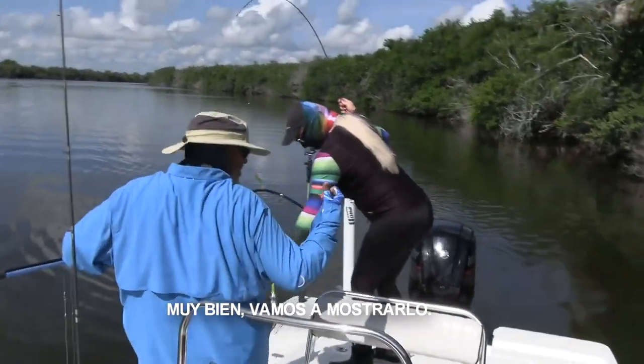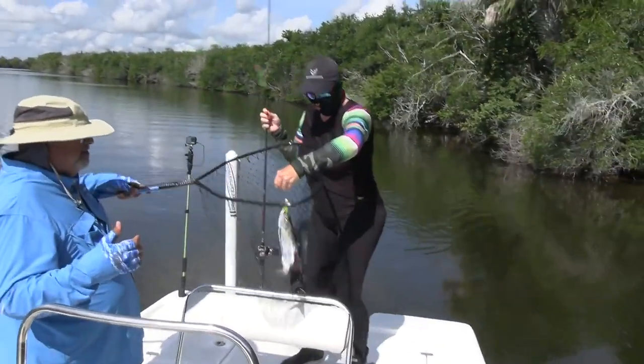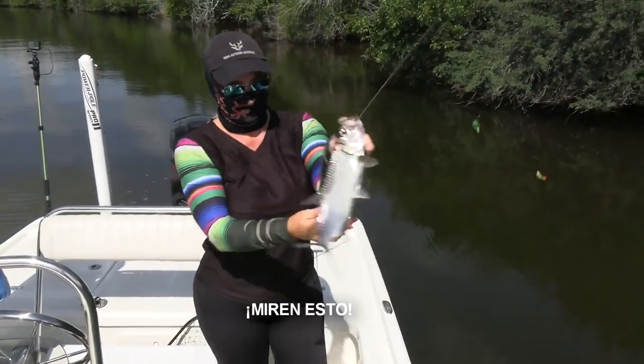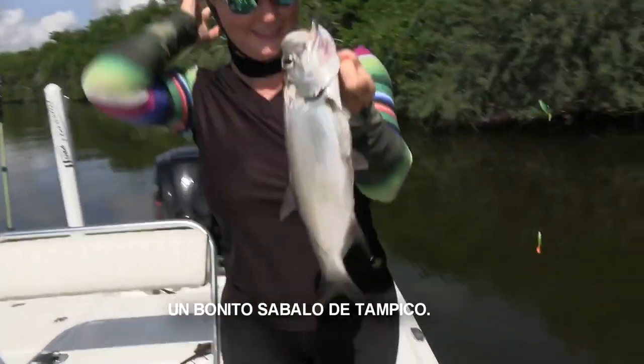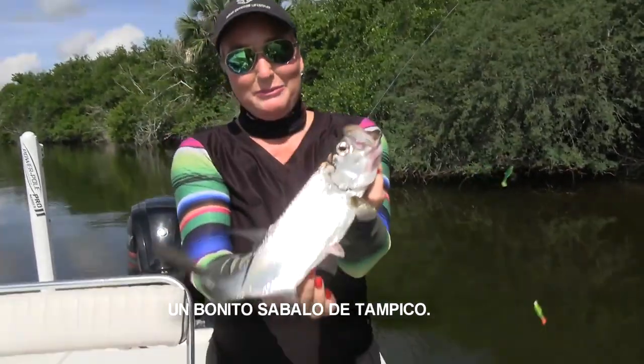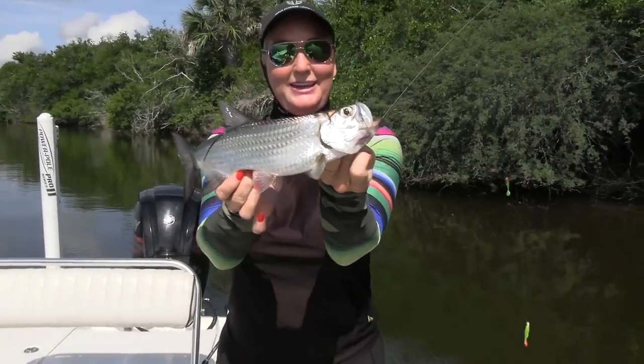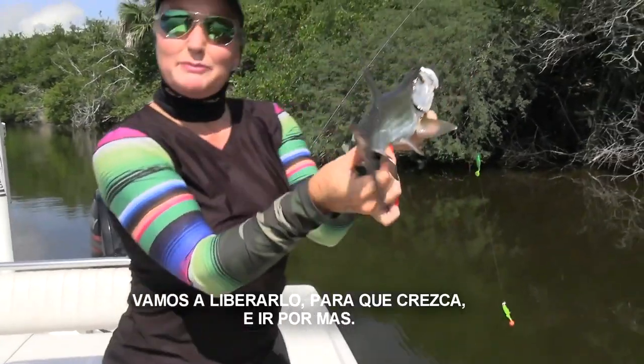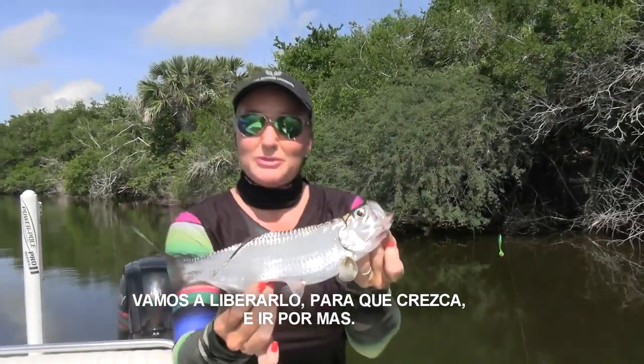Okay, let's show it over here. Okay, guys, look at this. Nice little tarpon. That's a baby tarpon from Tampico. Another baby tarpon. Okay, we're gonna let this baby go and let him grow and catch us some more.